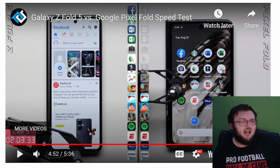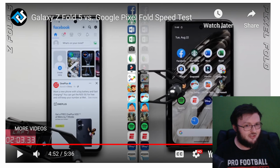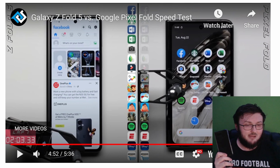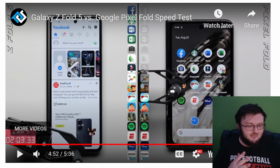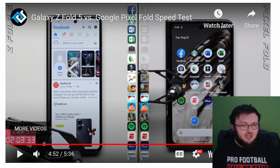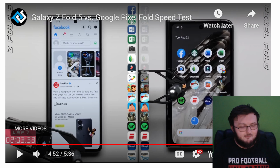Now, when I saw this test, I was not surprised. Because listen, at the end of the day, the Z Fold 5 is so much more powerful than the Google Pixel Fold. The Snapdragon 8 Gen 2 processor just came out, and Gen 3 is about to come out sometime in the next couple months. Versus the Tensor G2 chip, which at this point is old. I mean, the Tensor G3 chip is coming out in a couple months. So I'm not surprised that the Galaxy Z Fold 5 won in the performance test. And if you're being honest here, if you look at every benchmark I have done, everyone else has done, this phone is so much more powerful than any other affordable phone on the market at this moment in time. So it's not surprising to see it destroy the Google Pixel Fold.